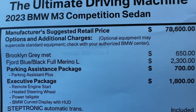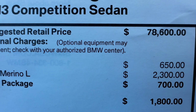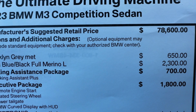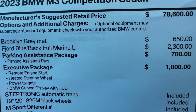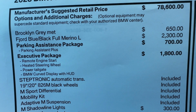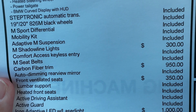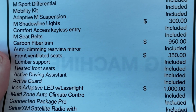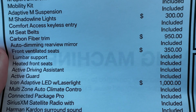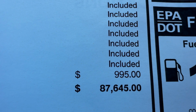All right, so let's talk pricing. So starting price of the 2023 M3 Competition is $78,600. Metallic paint adds another $650. The full leather, another $2,300. Parking assistance package, $700. Executive package for another $1,800. $300 for the shadow line lights. $950 for the carbon fiber trim. Ventilated seats adds another $350. Laser lights for $1,000. All told, MSRP of $87,645.